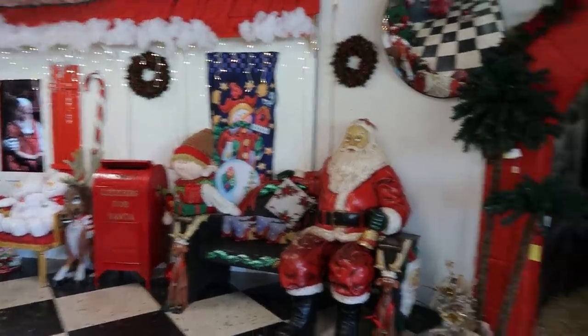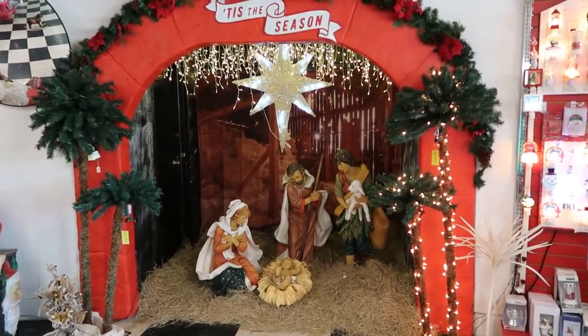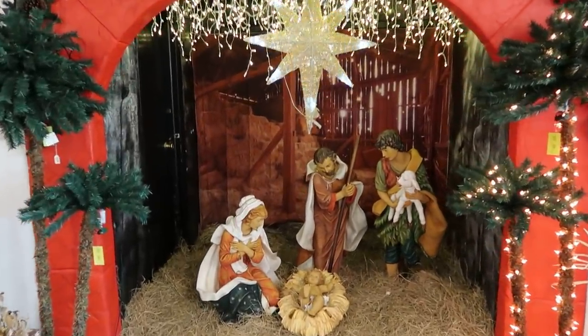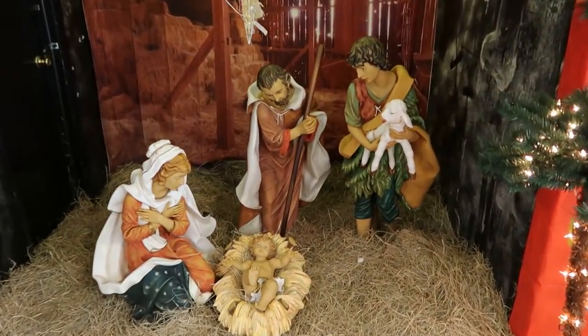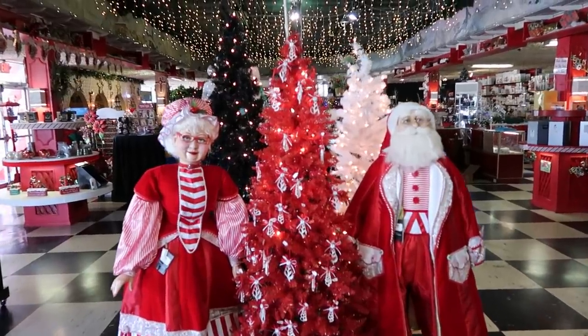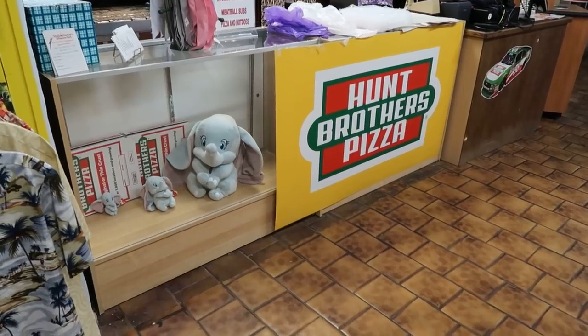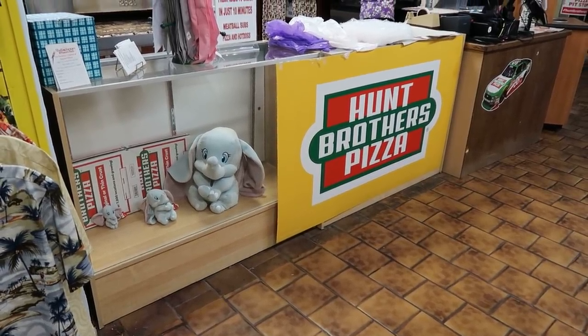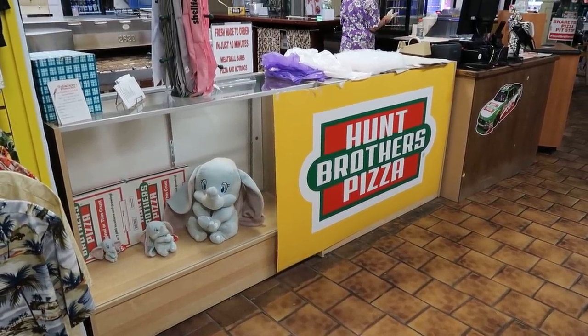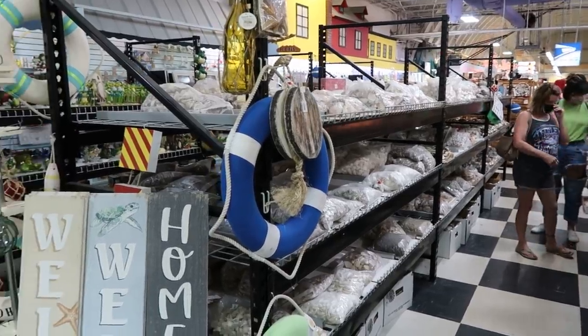Now this is interesting. This pathway here used to lead into a giant room full of taxidermy, but it's been closed off and replaced with baby Jesus' family. Here we have Mr. and Mrs. Claus. Someday I'm gonna try Hunt Brothers Pizza. Not today, but someday. And here's where the shell factory gets its name.